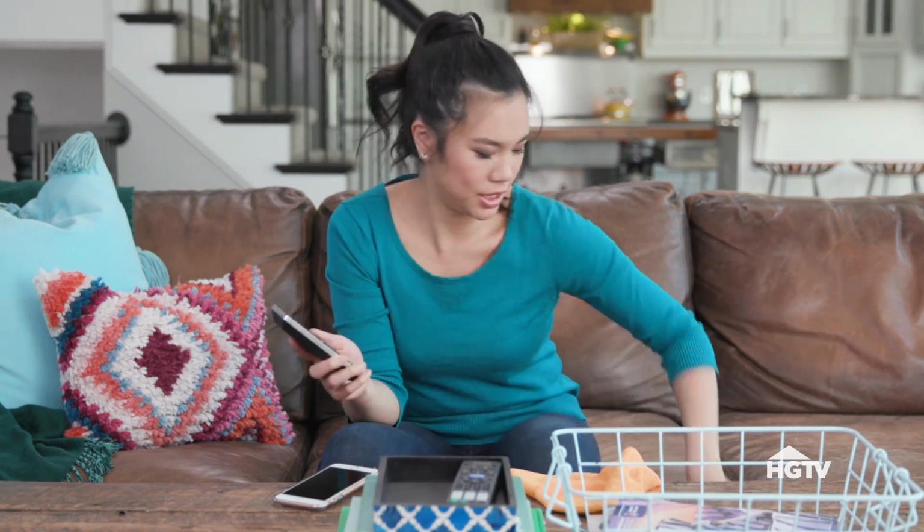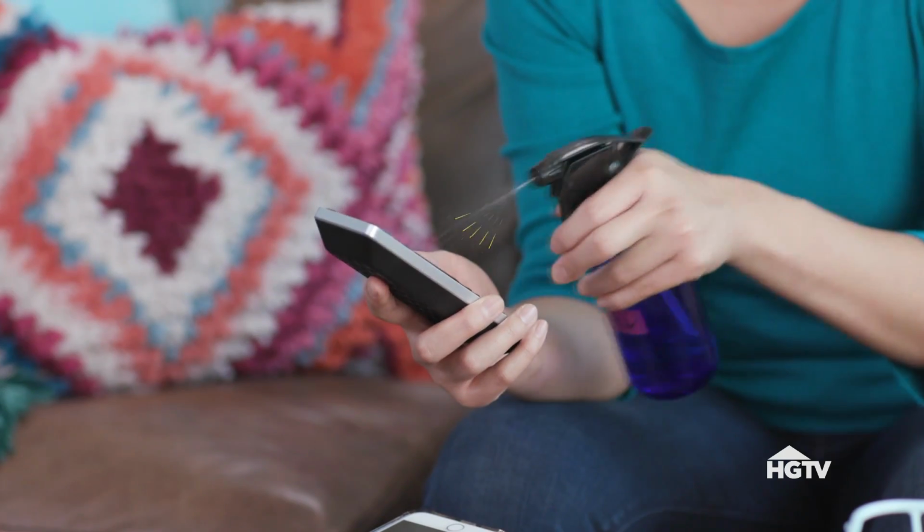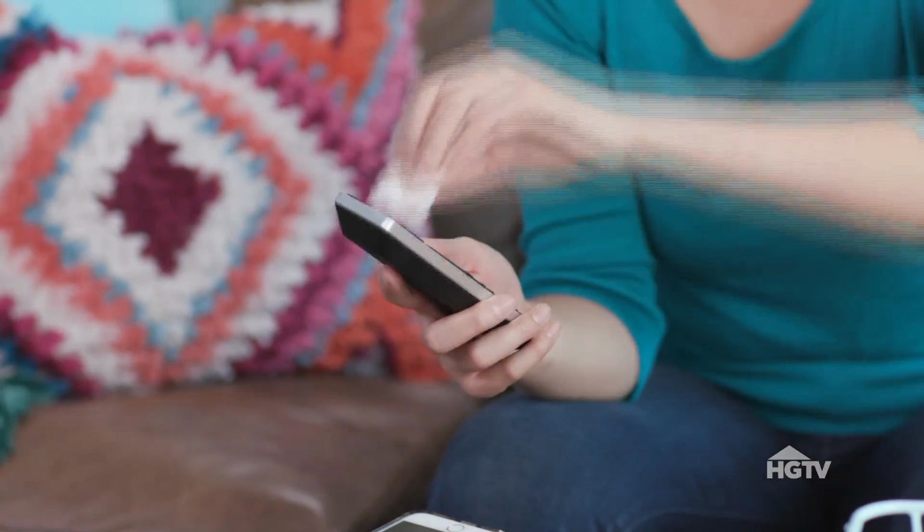To disinfect your phone, you should check your manual to see what you can use. Otherwise, a good rule of thumb is to use a damp microfiber cloth and just wipe. And to clean your remote, just lightly mist with some rubbing alcohol and clean it with a cotton ball.